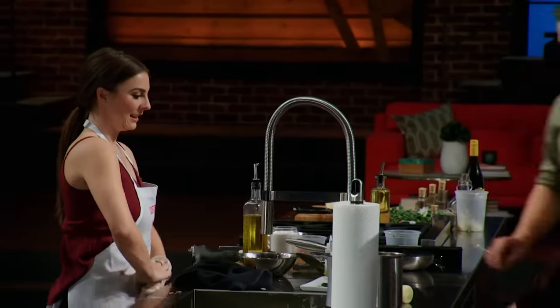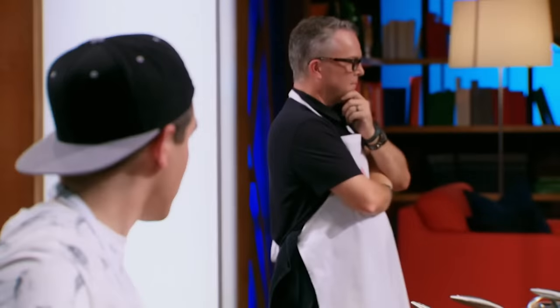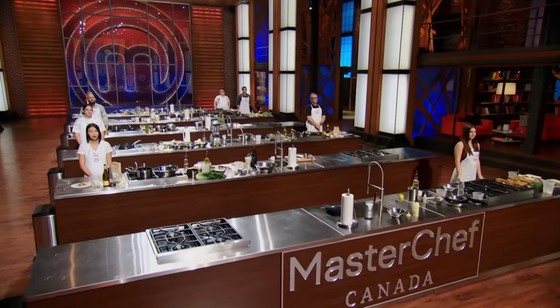All four judges have been observing throughout the challenge. They now take one final look before selecting the three most promising contenders for a spot on the menu at Jamie's Italian. The first dish we're calling up was made by a home cook who grabbed a lot of ingredients and found an enticing way of bringing them all together. Please bring up your dish.